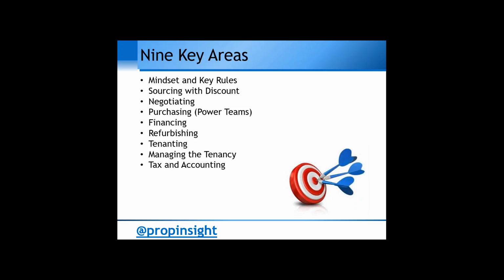the list. And these opinions come from 20 years of building my own portfolio and the last decade of helping other people build successful portfolios and looking at what the key differences are between the people that now have 50 plus properties, 10 plus properties, 5 plus properties. What are the key differences those people have from the people that still only have 1 property or none or 3 or 2? Okay, so let's go through each of these 9 key areas in detail.